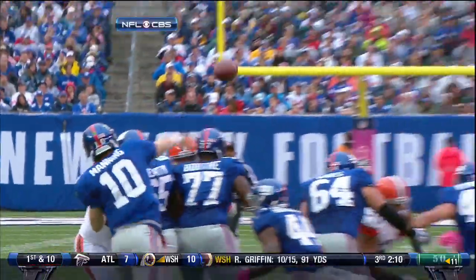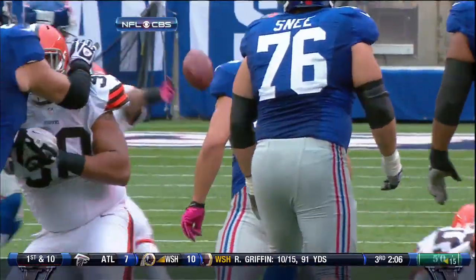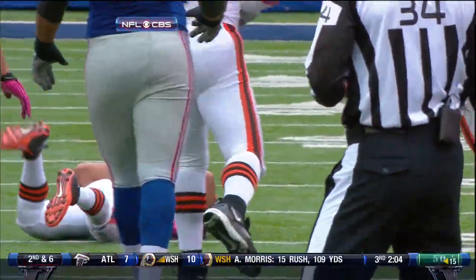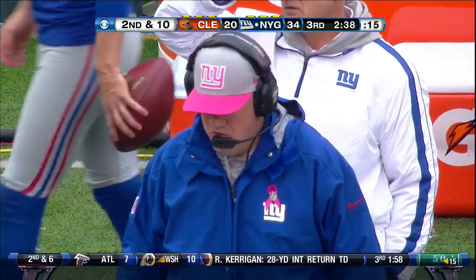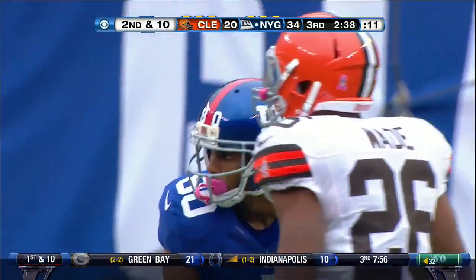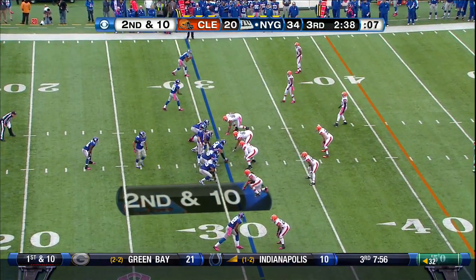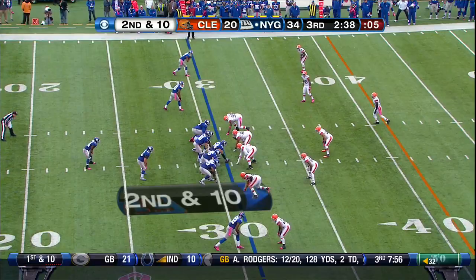Again, Eli Manning, just no pressure whatsoever, able to step into it. Might have been just a shade behind Hickson. Kevin Gilbride, the offensive coordinator. You know, all 9 years that Eli Manning has been in the league, he has been working with Kevin Gilbride. What a luxury that is, and what a recipe for success that is.